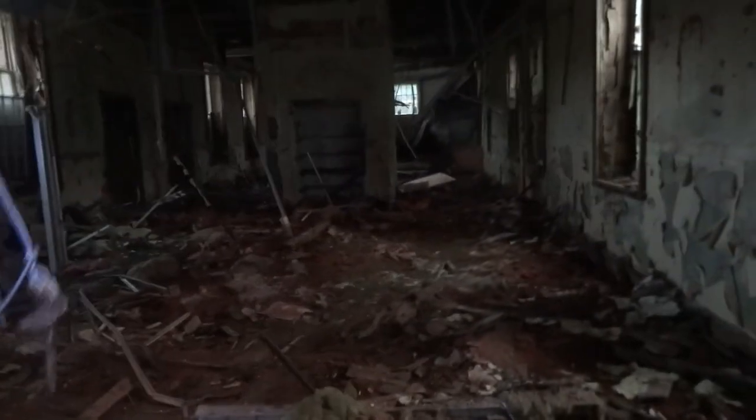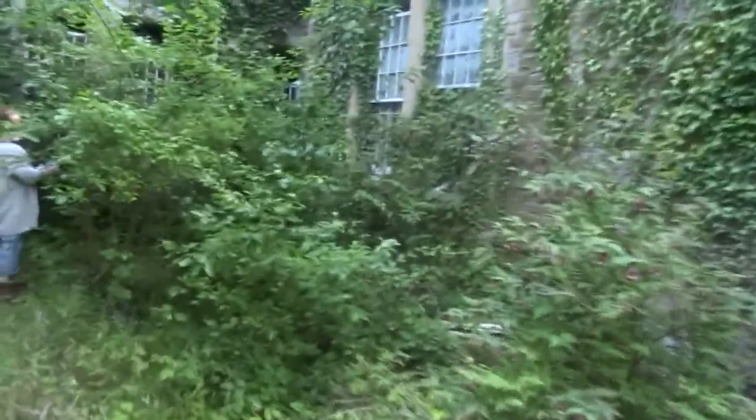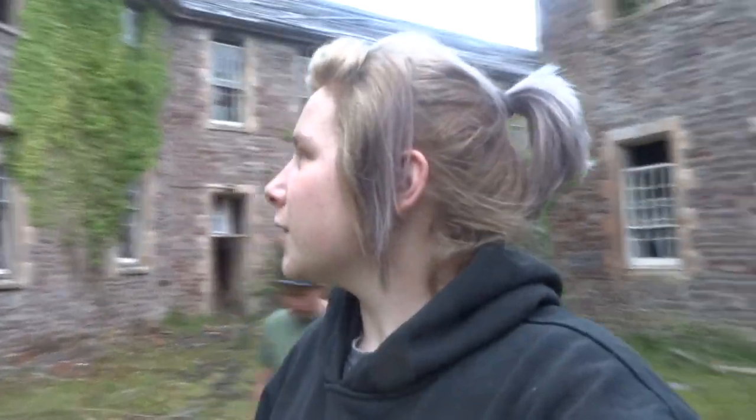A ward, isn't it? Yeah, that's definitely a ward. These are the vaults. What do you think? The old light. The curtains are still up there. This place is insane. It's massive. It just goes on and on. Every building you think you've seen, you just see another one.